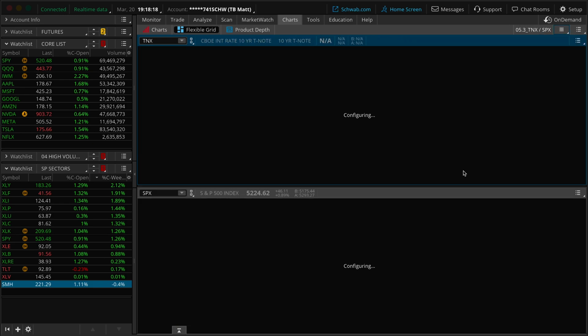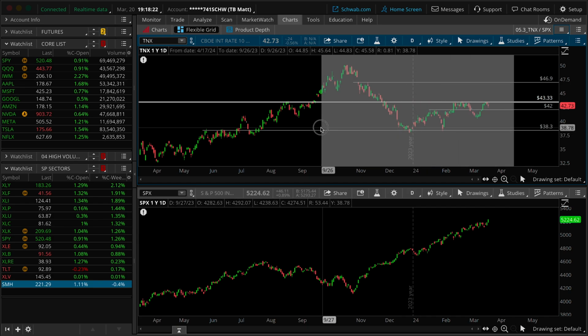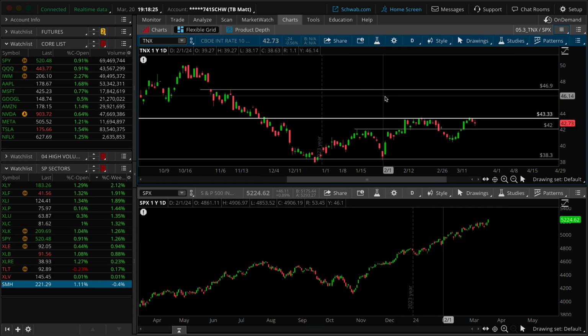Let's take a look now at the TNX interest rates. This is where the rubber hits the road. I'm not convinced. So where does the skeptical Matt start to step in? Where does the bearish side of Matt start to step in? It's when we're looking at charts like the TNX, right?